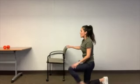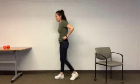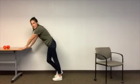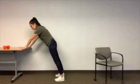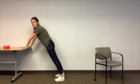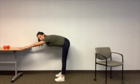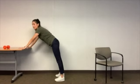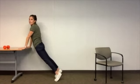I'm going to show the modified version, like I said, with the table here, okay? So you're going to have your hands on whatever surface you want. You can do the same power rock you just did if that is what is in your wheelhouse today. All right, so those of you in this modified position, and everybody in general, we're going to rock back, get a good stretch in those hamstrings, and then you're going to come forward. You're going to try and dip your hips down towards the back of your chair or that table.